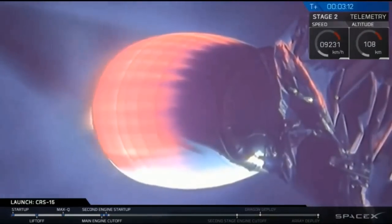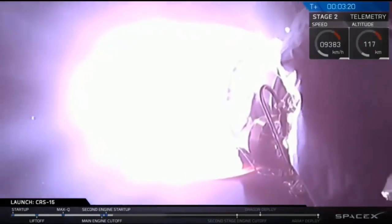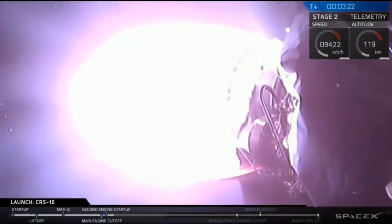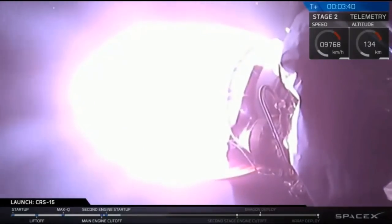The second stage burn has begun. The second stage is now carrying Dragon towards low Earth orbit. Again, we are not following the first stage. Vehicle is on a nominal trajectory. We're not recovering this one. In fact, it's the last Block 4 vehicle as we transition to Block 5.